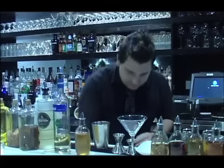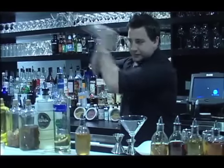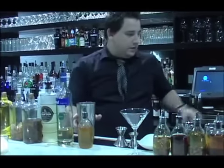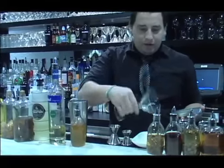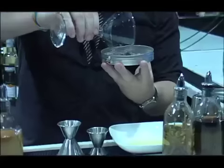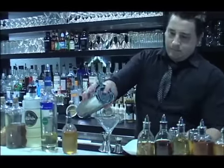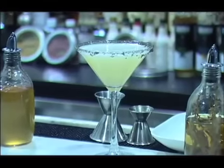All right, so we need to shake this very well. Then the most important thing is to rim the glass with the Hawaiian saffron salt from the Liquid Chef. And that's it. Taste the art.